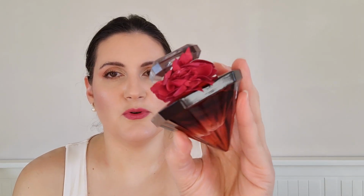I really hope that I would love this fragrance because it's the most beautiful bottle. Oh my god, this one on a vanity. It's so beautiful. Anyway, that was my review on La Nuit Trésor Intense.